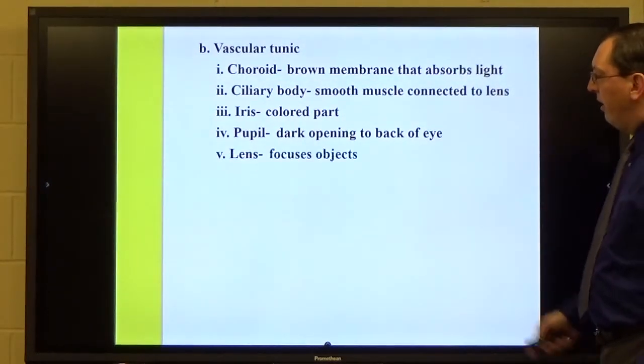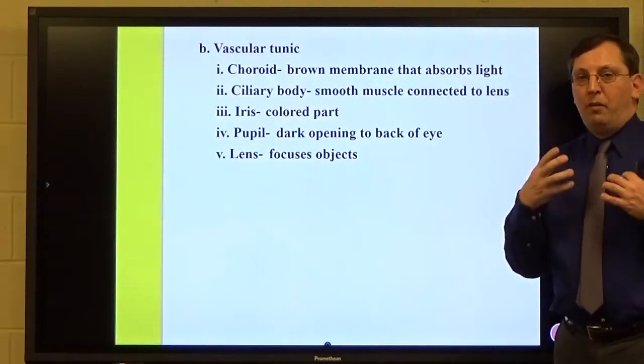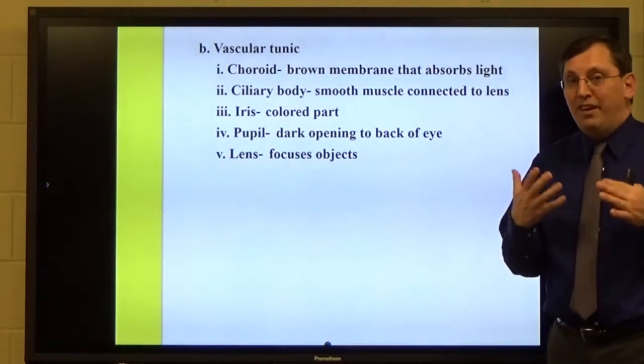The lens focuses objects. It's a protein-based one. It over time also builds up layers, which can make it become stiff and make it harder to see as you get older for that reason.